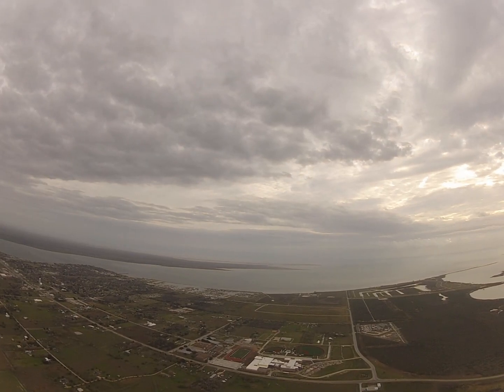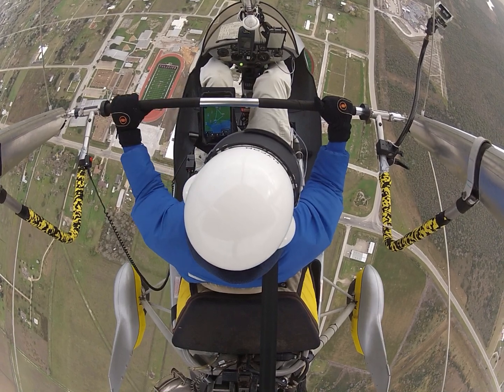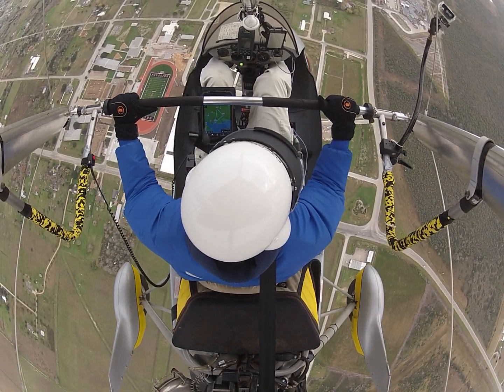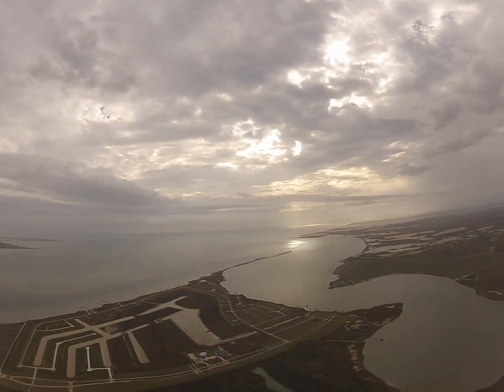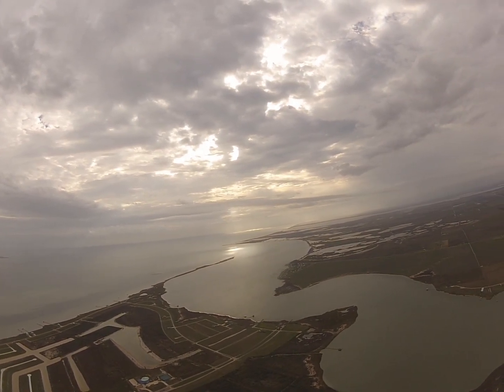In any event, with the landings out of the way, I thought it would be fun to explore the town of Palacios and the coast for a bit before heading for Bay City. This area looks like an up-and-coming coastal community.